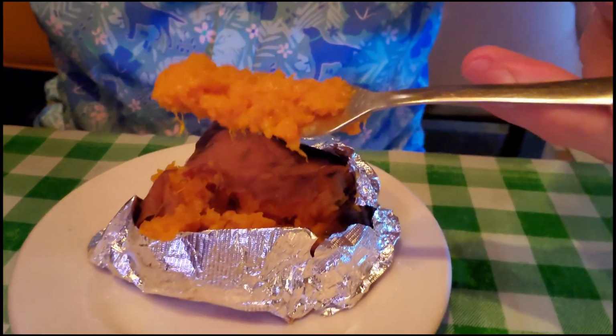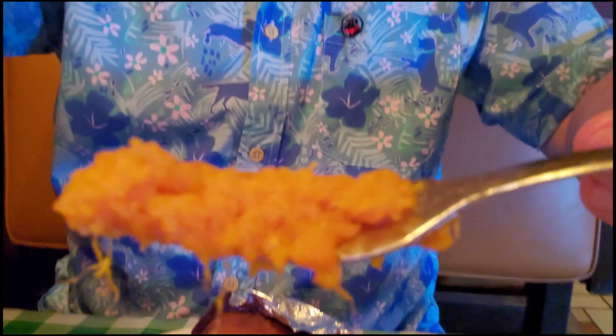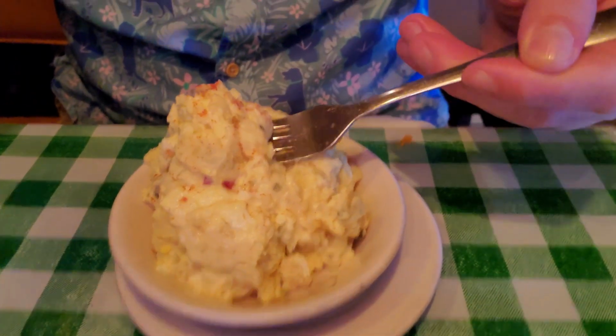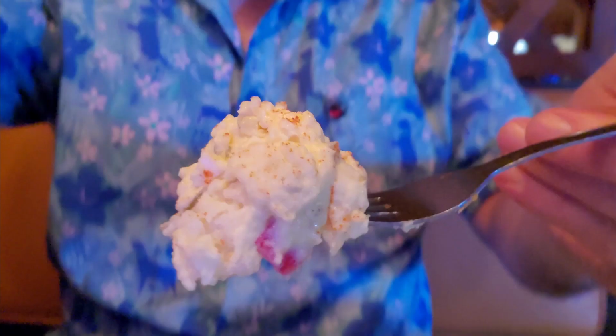So this is a good side item to get. I do love my sweet potatoes. I always feel better when I eat them. They're chock full of vitamins. Okay, now let's try this potato salad. So let's see.